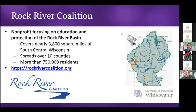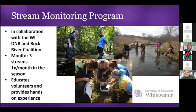Elsa and I were talking a little bit about one of my interns who's a board member there. So I asked her to put a couple slides together about the coalition, some of the great work they do, which includes stream monitoring. This is one of our main outreach programs on campus to really teach students about the impact of pollutants on local waterways.